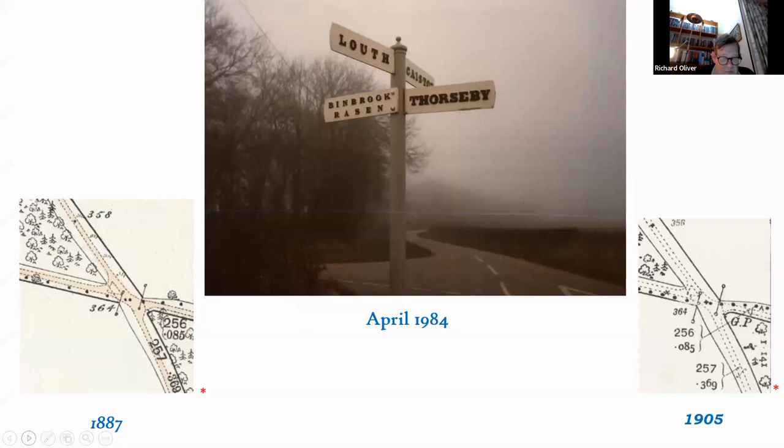There are oddities in County Series depiction of guideposts, and we come back to the Wold Newton post, which I used as a title slide, which is conspicuously absent from the survey for the 1-2500 first edition in 1887, but is certainly present in 1905, though in 1905 it's on the opposite side of the road from where it was in 1984. Quite what the explanation of this is, and whether it was temporarily away for repair or whatever in 1887, is something we may never know.